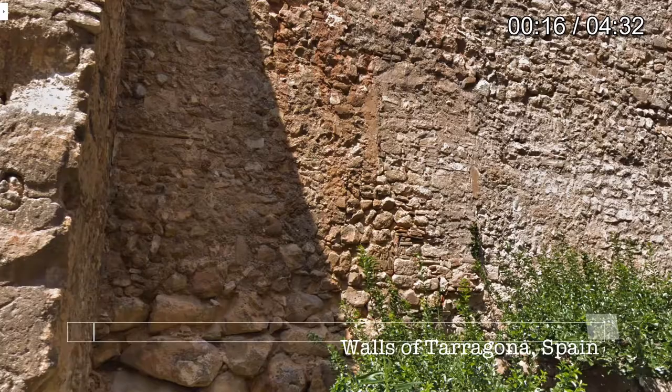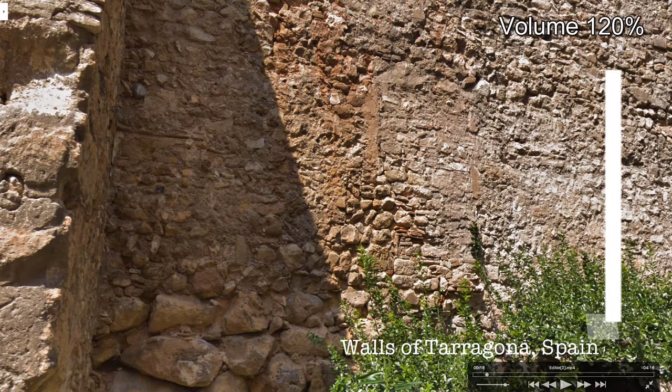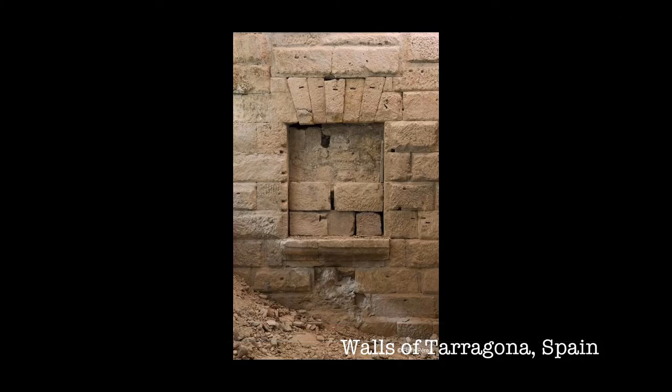Good enough. So here we have some semblance of yet another possible doorway of some kind. Again, several feet off the ground. I suppose the ground level could change, but. All right, well, just look at it and make of it what you will.